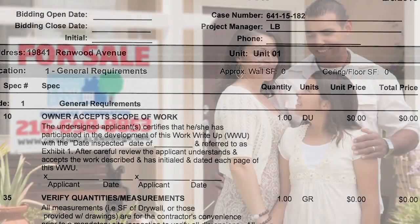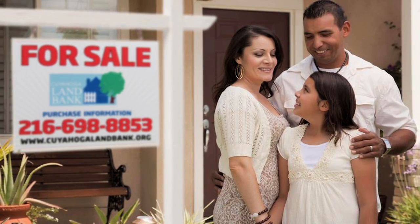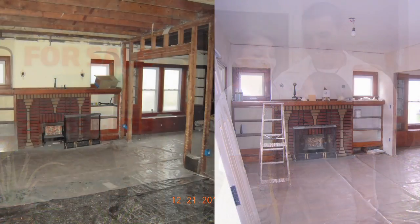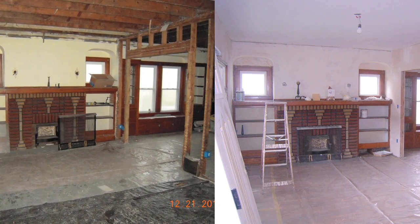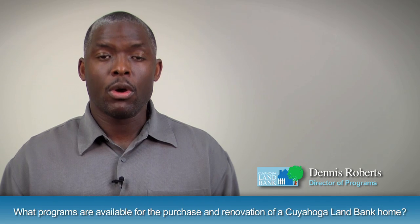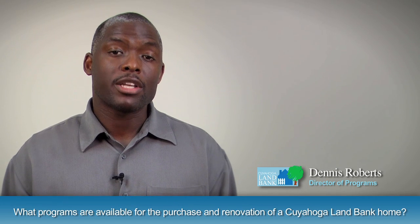If a buyer comes forward and is able to demonstrate that he or she has the financial capability necessary to afford not only the acquisition of that property but also the renovation, we then will consider that buyer's offer. The way the program works essentially from that point on is we will then issue a notice to proceed to that buyer. The buyer will then have approximately 4 months to complete the rehab.